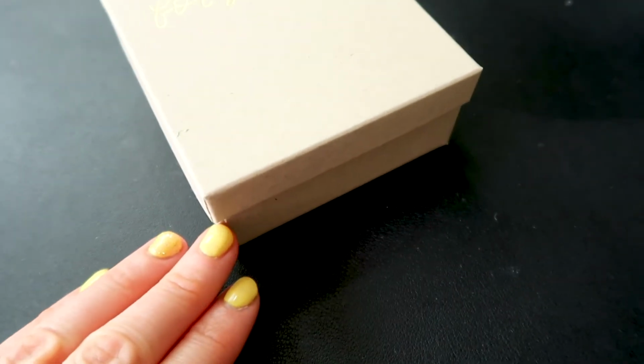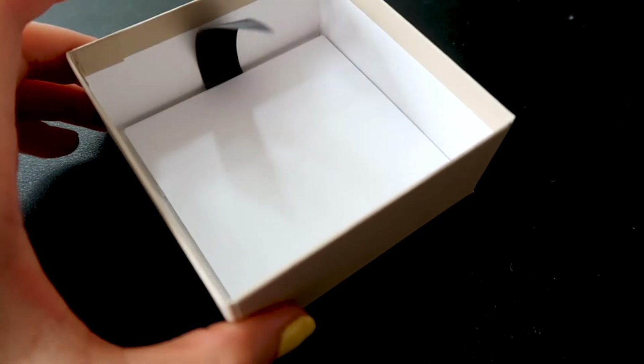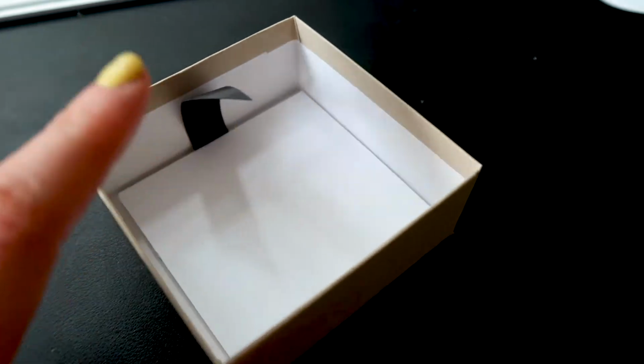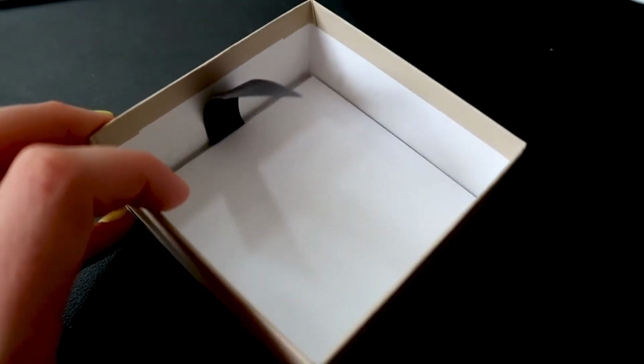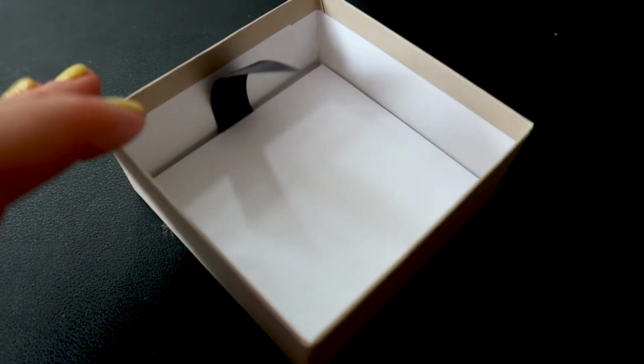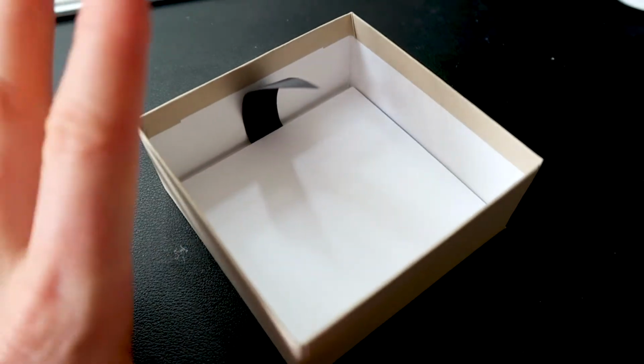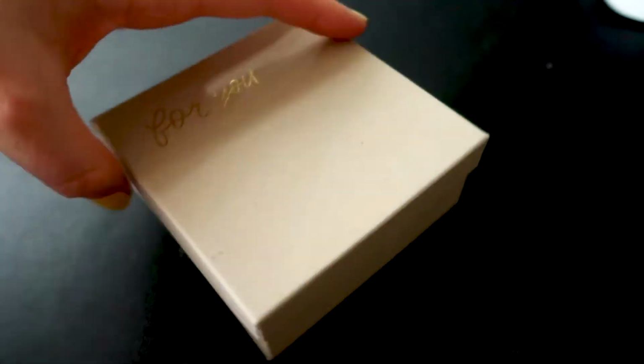I might get them so they're about that height. I think I want to do about 20 to 40 cards, and I think this will still be quite empty if there's 40 cards in it. So I do want to get a bit of a shallower box, although I do have quite a few of these, but I can use these for another thing, so that's fine. So yeah, that is my plan.